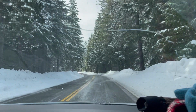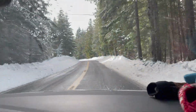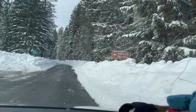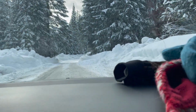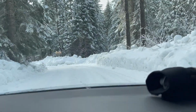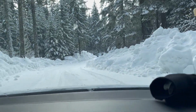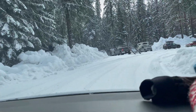Anyway, as you can see, the road is in really great condition. The county plows it almost all the way up to the snow park. At the end of the plowed part of the road, you just take a left and you go for about a minute on into the snow park area. They maintain this pretty well. Usually it's just hard packed snow, but there's no hills or anything like that. So it's usually pretty comfortable to drive in with all-wheel drive and regular radials.